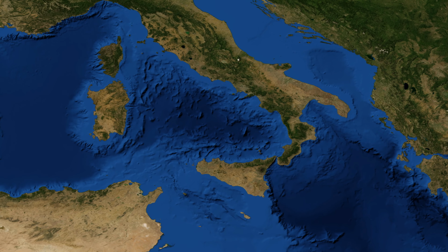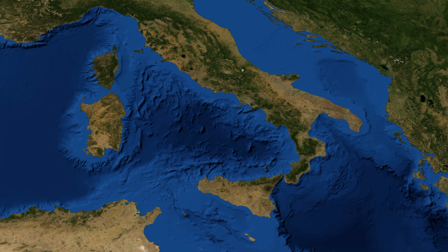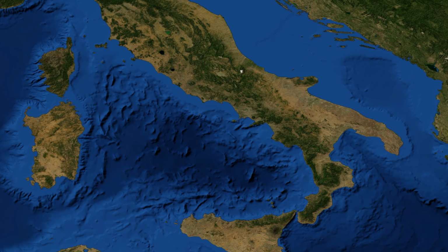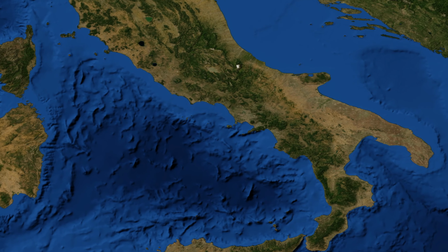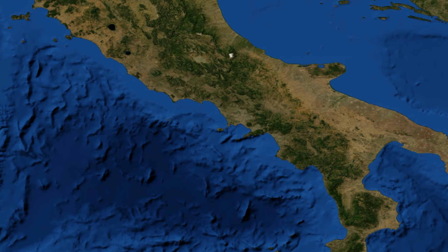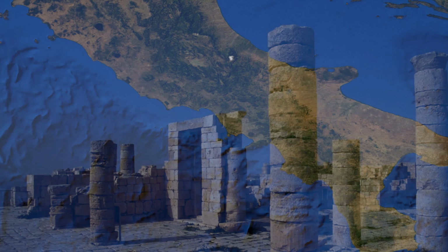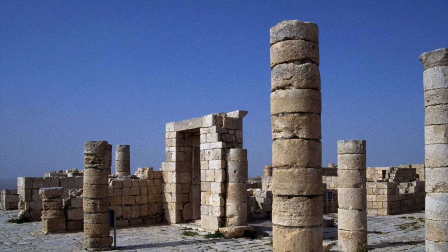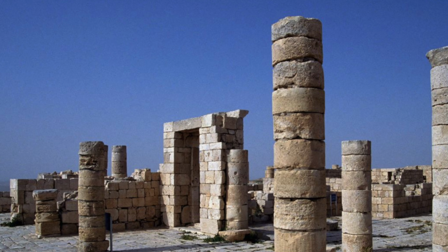The second astounding fact about this discovery is its location. It is on the far side of the Italian peninsula, facing west. The power centers of Nabatean culture were always in the eastern Mediterranean, and this proof of Nabatean structures so far west shows just how influential they had become.